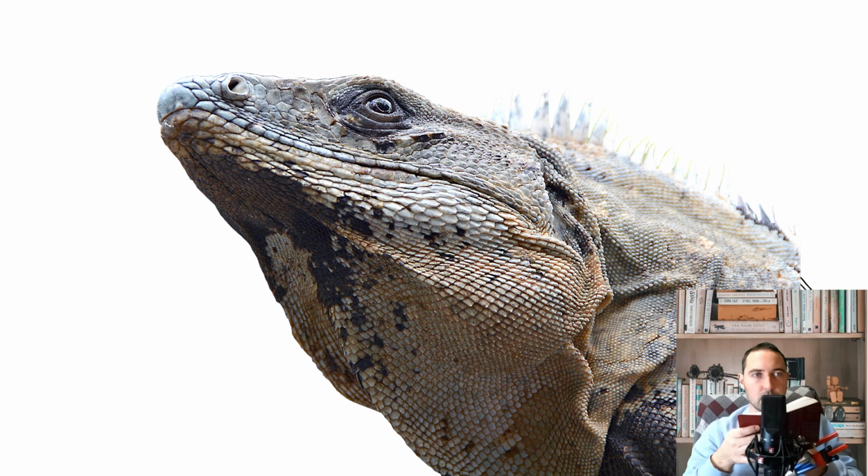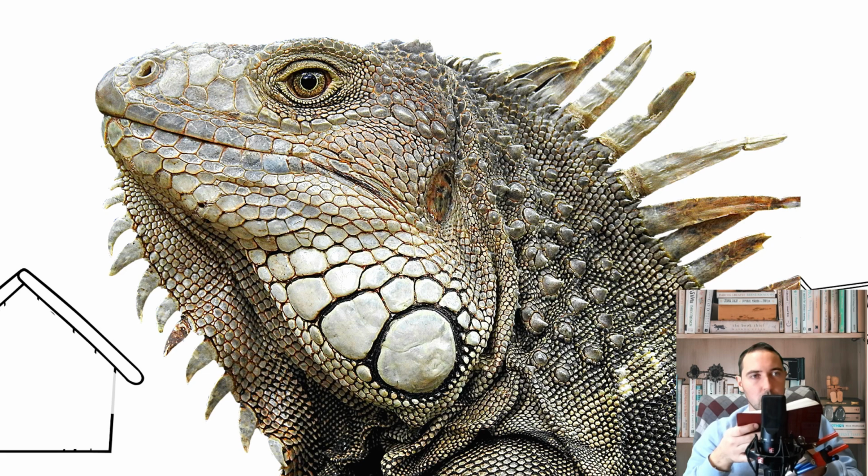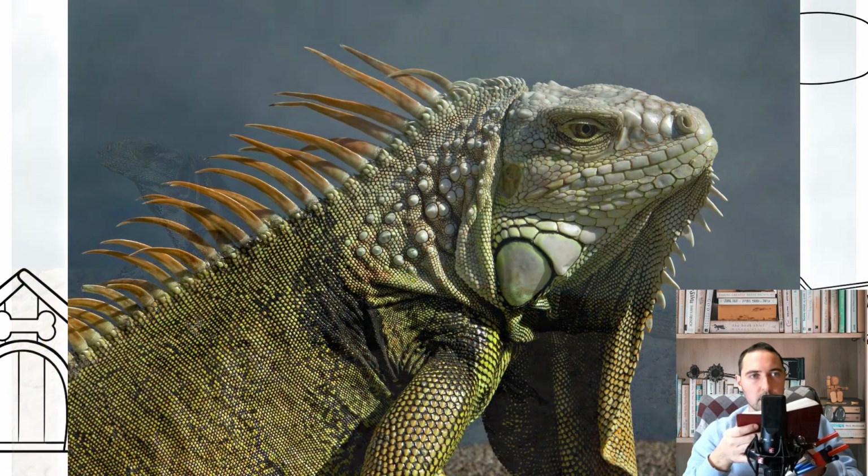Common iguanas can travel significant distances on several occasions. Females migrate to the same nesting site for several years in a row and then return to their home territory after laying eggs. Cubs can also travel long distances. When frightened, the iguana usually freezes or hides.